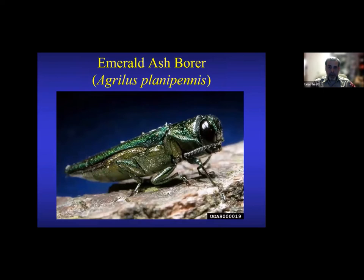So I'm going to go into the next insects. I'm going to talk about emerald ash borer and then finish up with sudden oak death. And then I think we'll do questions at the end. Hopefully that works well with everybody.